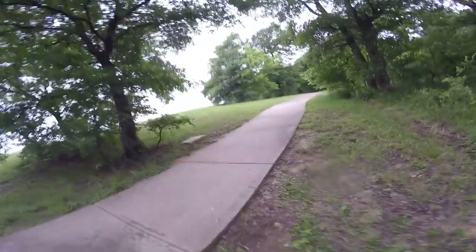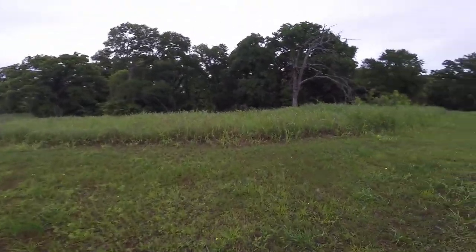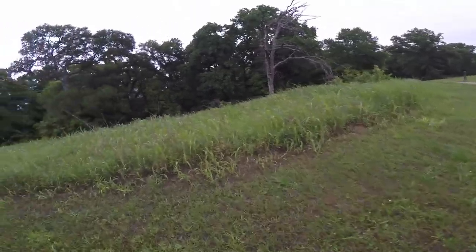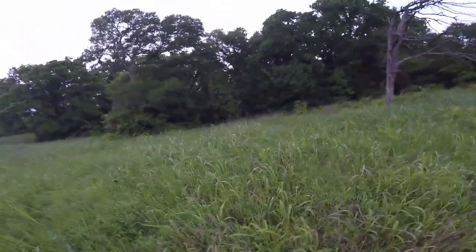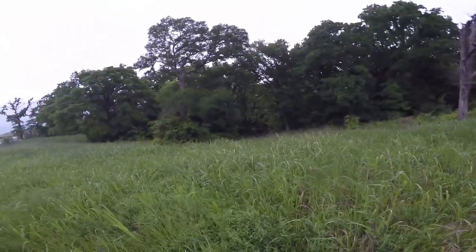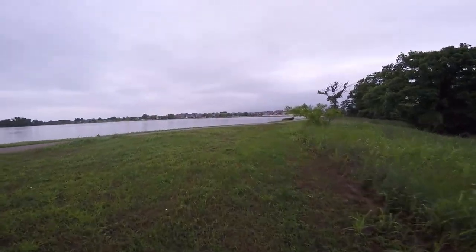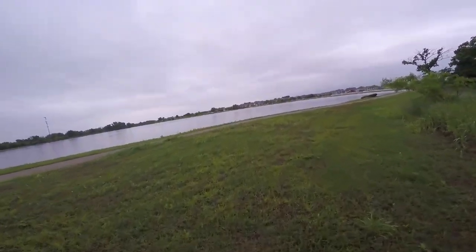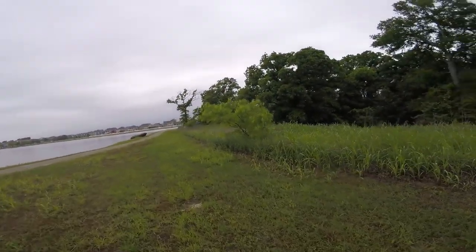All right, back on the trail. Got some really long grasses on this side of the trail, and kind of head off into a ravine down there. Kind of a good little drop, and we're working our way around the lake still. We're getting there.